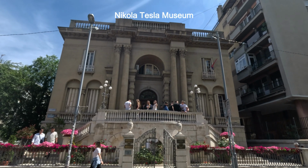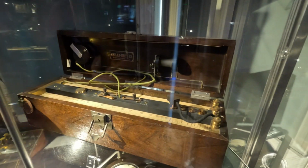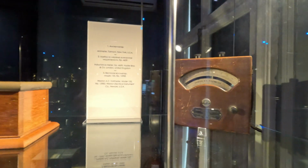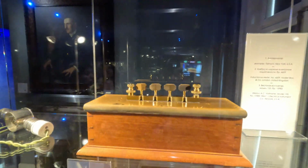Nikola Tesla was born in Croatia with Serb parents. The Tesla Museum provides guided tours in English and Serbian featuring experimental demonstrations. The Science Museum is dedicated to his life and work. Exhibits recount his inventions of the AC electric motor and remote controls.